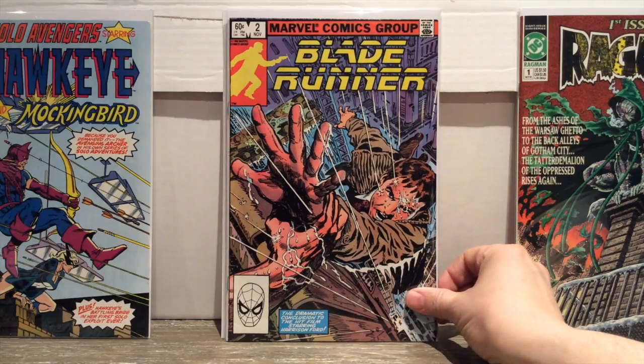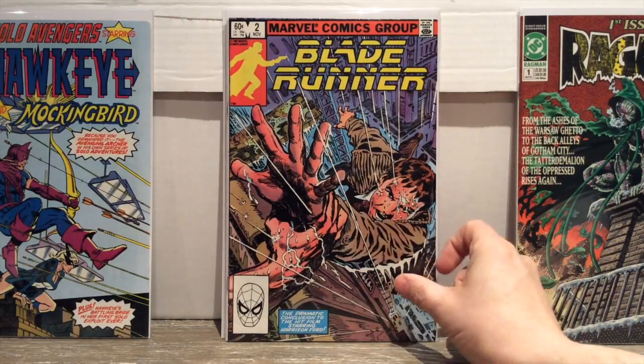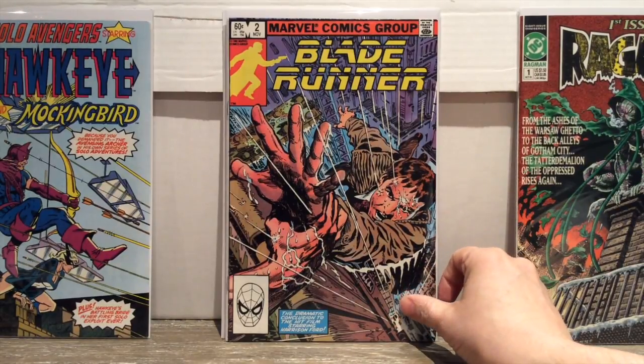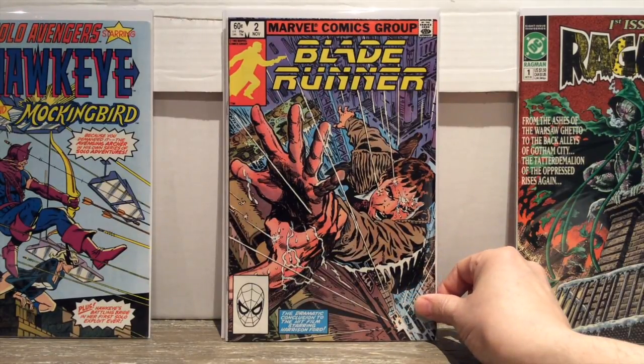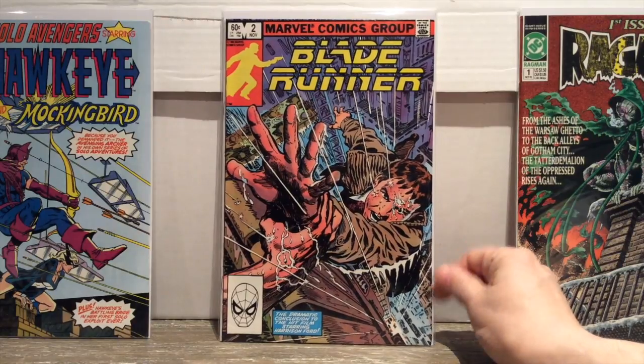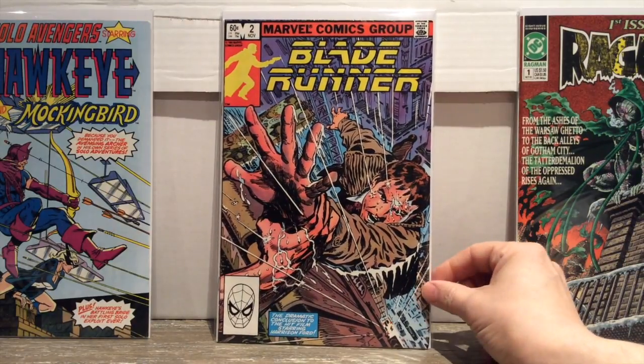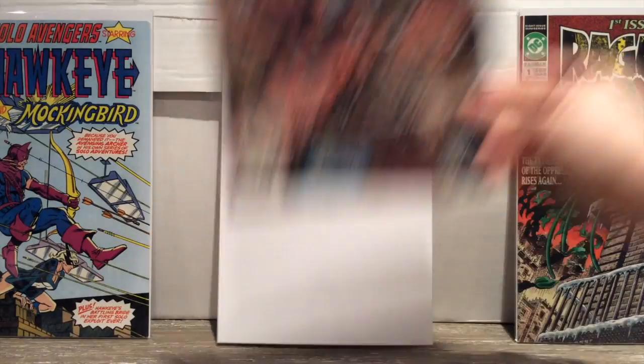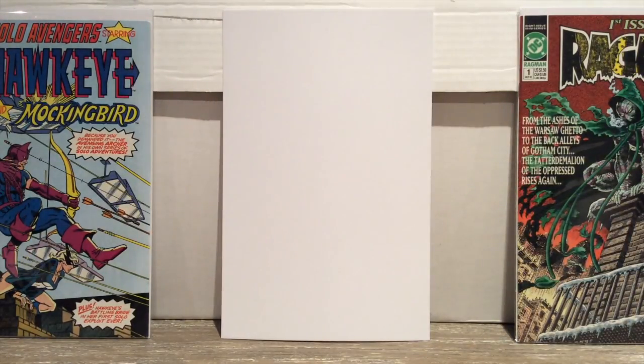Anyways, Blade Runner number 2. Love this movie. I'm probably not going to read this until I'm able to find number 1. I'm only guessing that it's a 2-issue adaptation because a lot of the Marvel adaptations from this time period were 2 issues. Okay, so that was it for the $2 books.